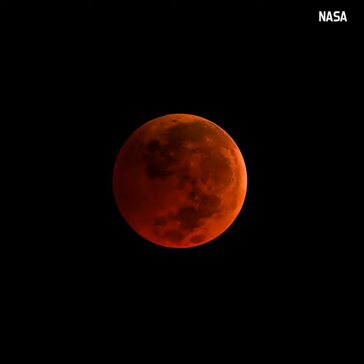And will it be in eclipse at that point? So it will be already eclipsed at that point. So this is the total part of the eclipse. And this is when we're going to see the red colour of the moon. In fact, it's nothing to do with the moon being red. It's actually the Earth that's causing the colour to change. Because what you'd expect to see is that the Earth's shadow is going to block all the light from the sun that hits the moon.